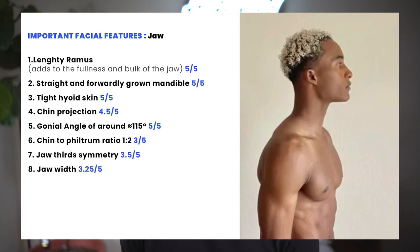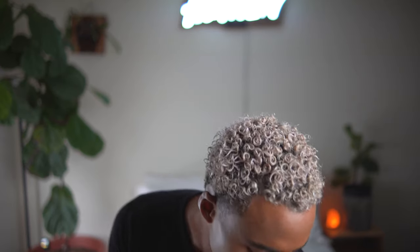Gonial angle of around 115. They said my angle is not 90 degrees, but it's definitely a little bit wider. Chin to philtrum ratio is a 1 to 2. Now, this is what I know is a weak point of mine. It's the height of my chin. I would love to increase the height of my chin.